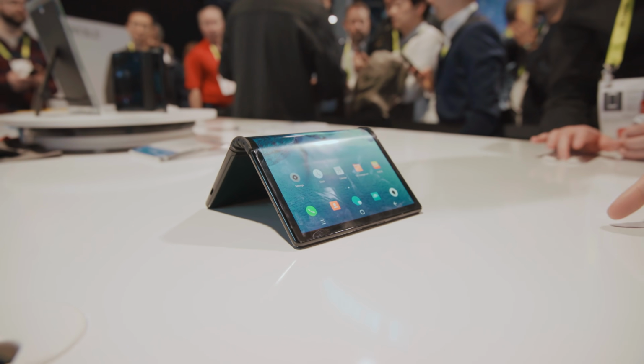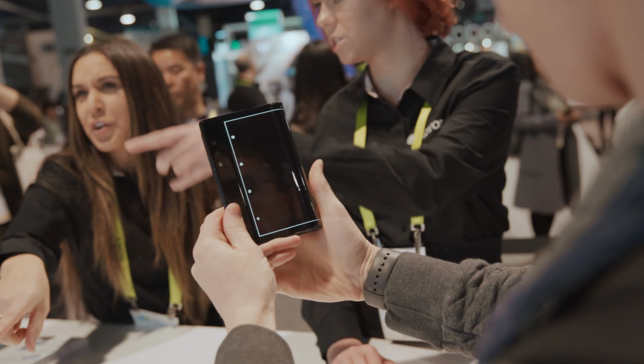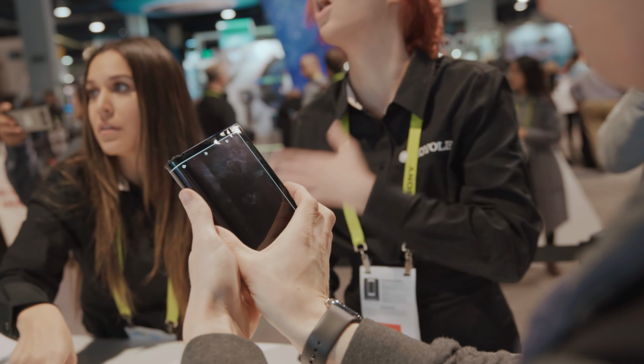First, we have the Royal Flex Pi. This is the first commercially available foldable smartphone. So you actually can buy one of these right now, and the entire thing is built around a super thin OLED panel. So the actual display itself is a 7.8-inch OLED with a 1920 by 1440 resolution.